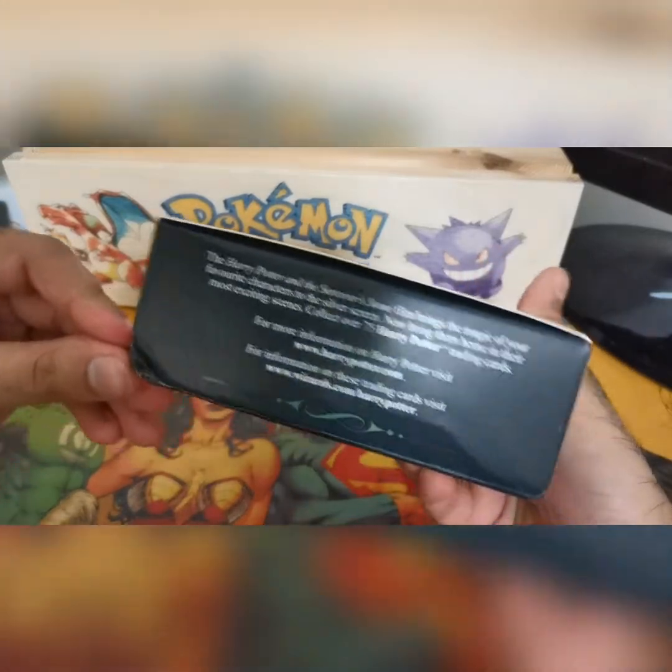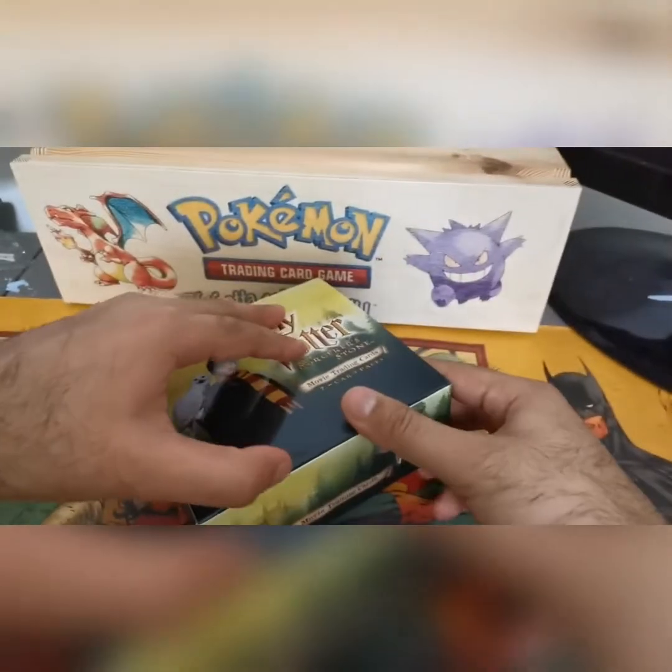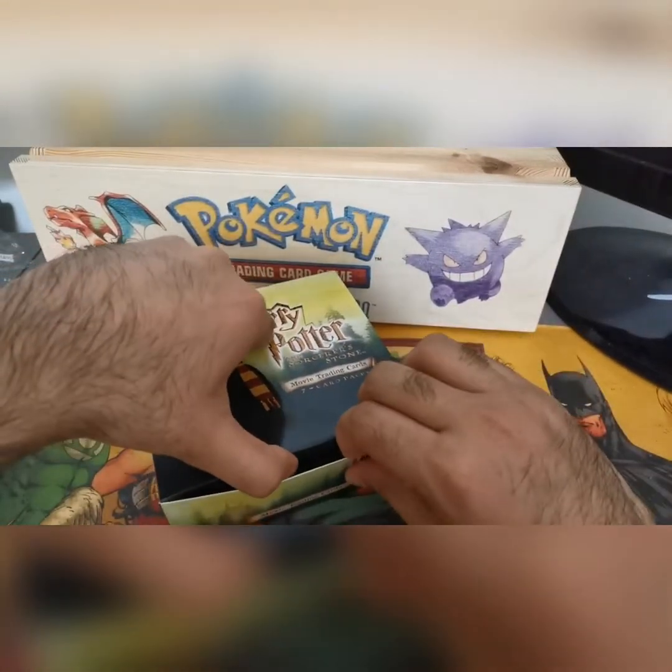So yeah, the pack actually looks really nice. It looks really clean and crystal clear. I tend to not throw away these boxes. I think they come in quite handy, to be honest.